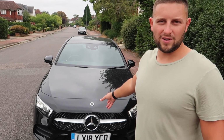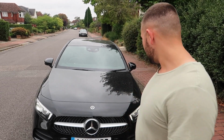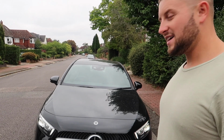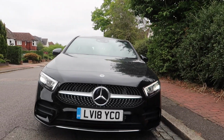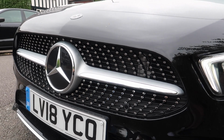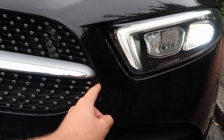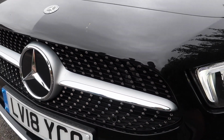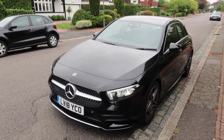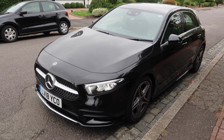So this is the car from the front. Much better, I think, improved styling than its predecessor. With the lights and everything, I think the front really looks good. Yeah, it's black. It's really nice. So this has got the Panamericana style grille, in terms of it's wider at this point than it is at the top. But that will look really good again on the new AMG model, which is meant to be released early September. Maybe the A35 is going to be released, so look forward to that.